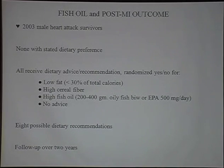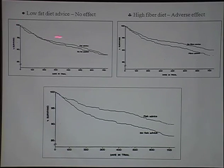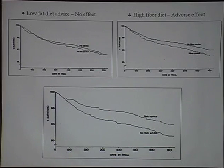Fish oils. Just over 2,000 men who survived a heart attack in Great Britain, none with a stated dietary preference, all received dietary advice and recommendation for low-fat diet or not a low-fat diet, high cereal or low cereal, fish oil or no advice at all. So there were 8 possible dietary recommendations. Follow them for 2 years. The low-fat dietary advice had no effect. The high-fiber diet had an adverse effect. Those on the high-fiber diet were more likely to die. Those on the high-fish diet did much better than people who did not take in fish.